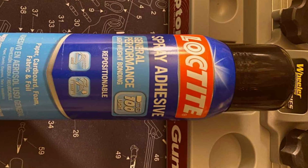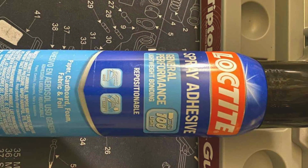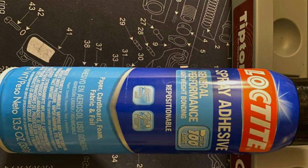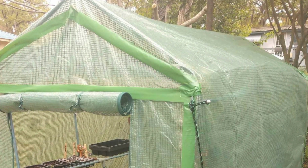When it comes to features, the Loctite 2235316 spray adhesive shines with its versatility. Not only is it suitable for headliner repairs, but it also adheres to a wide range of materials, including fabrics, plastics, and metals. This adaptability makes it an invaluable tool in your automotive repair arsenal.